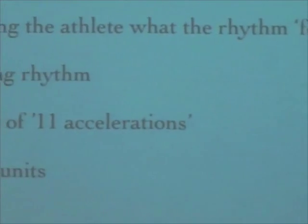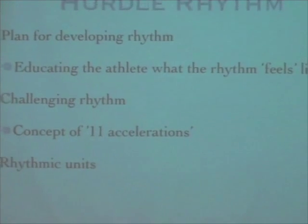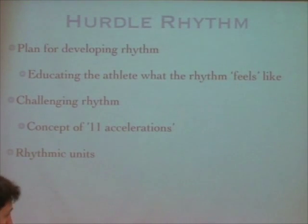So with the men, would you do the same thing? Like 1.85 or whatever? Yeah, absolutely. Do the same kind of thing. So they're learning a specialized sprint. Hurdle rhythm.